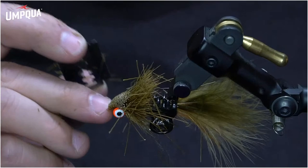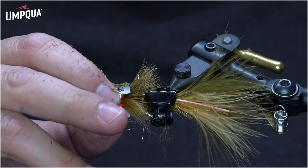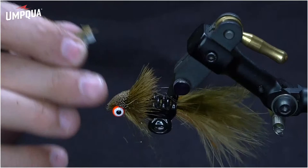You notice that I left that little hair clip in. I do like leaving that in because when I don't, sometimes I nick the rubber legs with the razor blade and that can be frustrating.